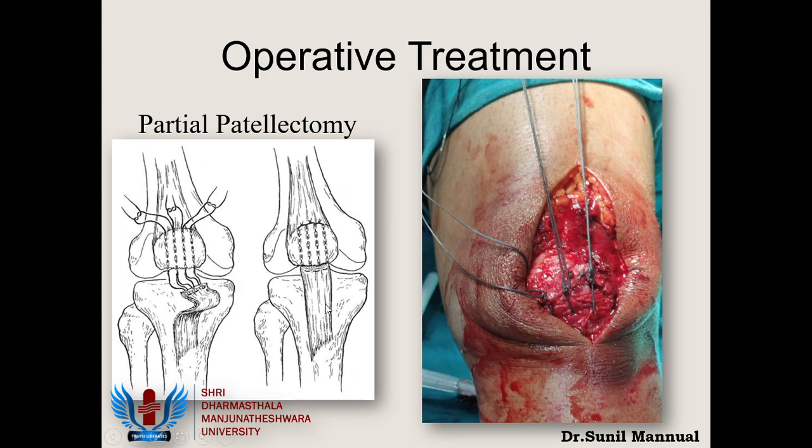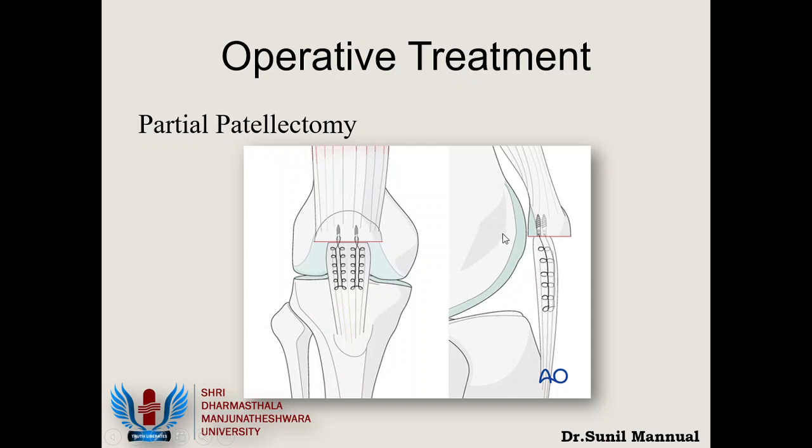Now coming to another technique where people are using suture anchors. So these are something called anchors. They look like small tops, and basically the suture goes through that, and then you can do a neat braiding of the patellar tendon and fix it here. So all these techniques are partial patellectomy techniques.